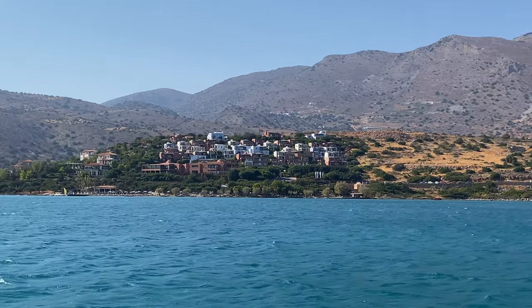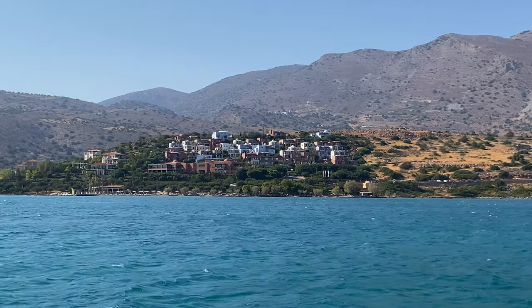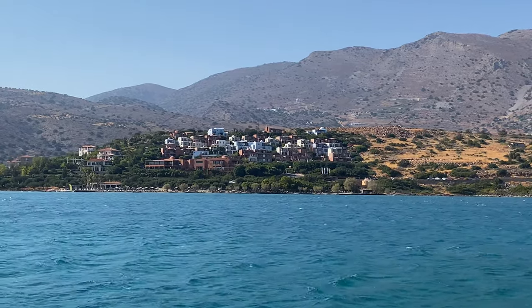Terms of Elounda Resort at Elounda Bay, Crete, Greece. This place.